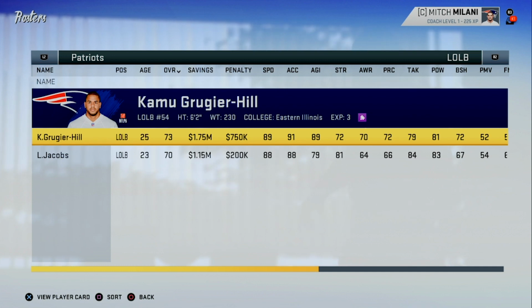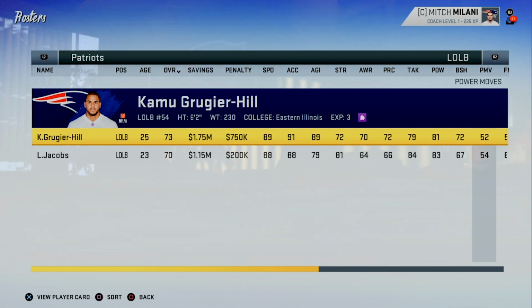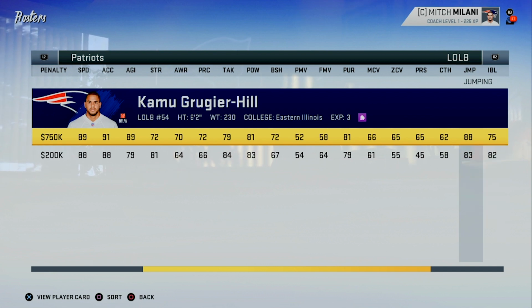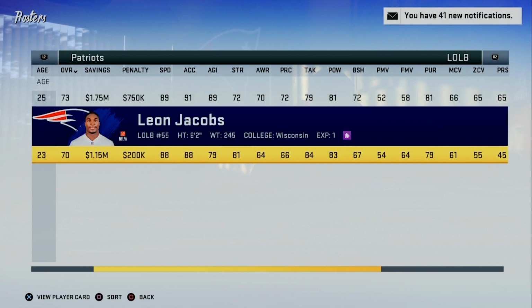So what I'm looking for in a user, if you're out there trying to play Madden or get started in Madden, is a guy that's fast, really, and then a guy that's athletic enough to move around in coverage and pick passes off. Jumping also helps, 88 jumping. So everything else, like block shedding and all of that, if you're a user player, is just bonus. But Grugier Hill is a great user, in my opinion.